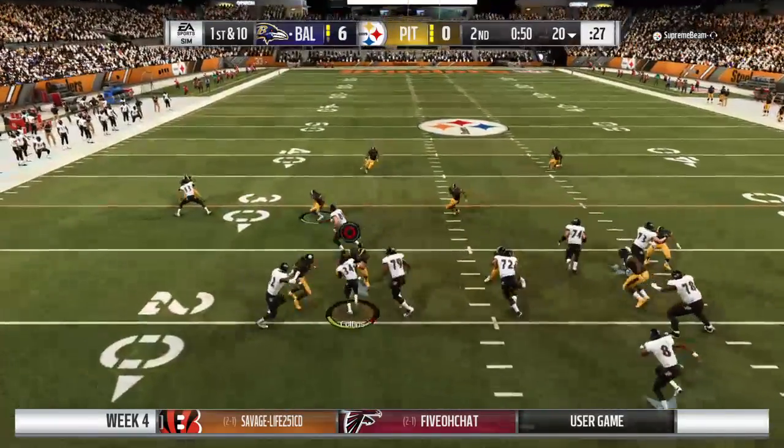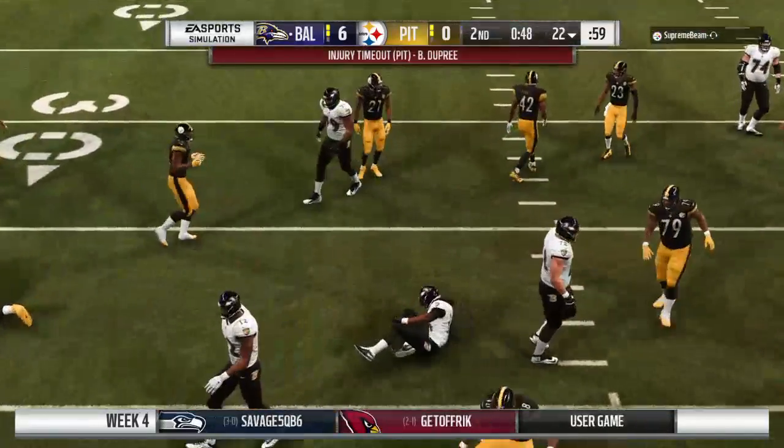The drive starts with a run by Collins. And he'll get this up only to about the 22.